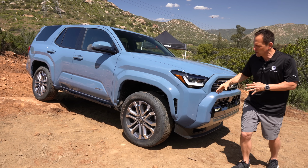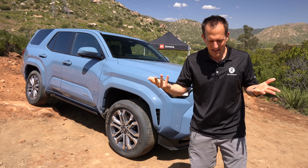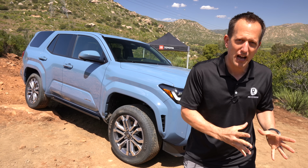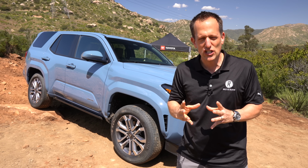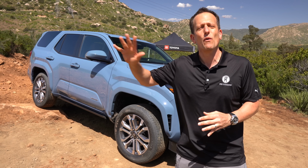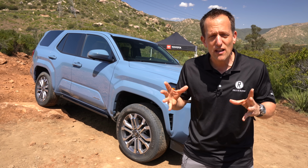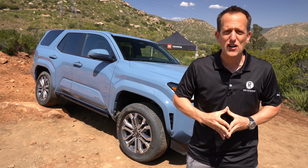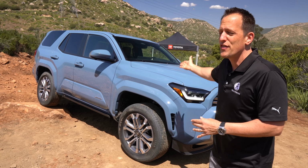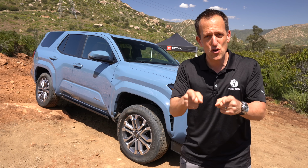But before we get into the iconic nameplate, but with an all-new face of an SUV, let's talk about what's going on here. Toyota, going through their lineup, making strategic changes. They weren't like a lot of the other brands that ran towards electrification with their hair on fire. They knew they still had plenty to do with their lineup of vehicles, bringing fresh design, bringing new technology, and then guess what? In the 4Runner, you have that hybrid capability if you want it.